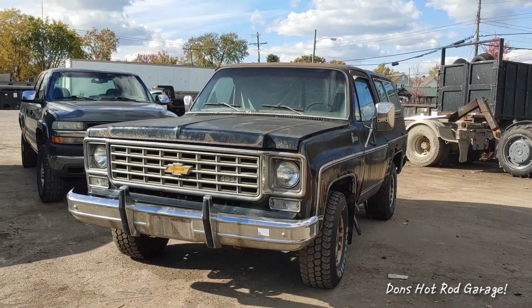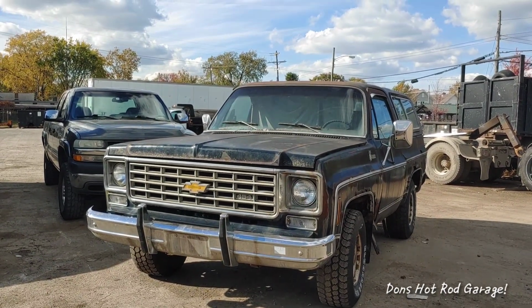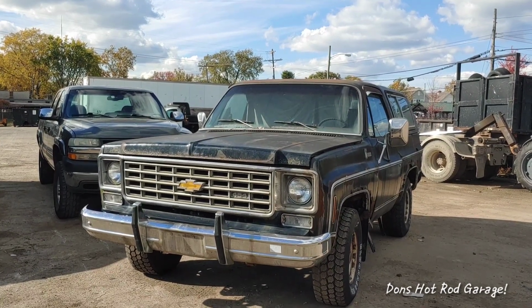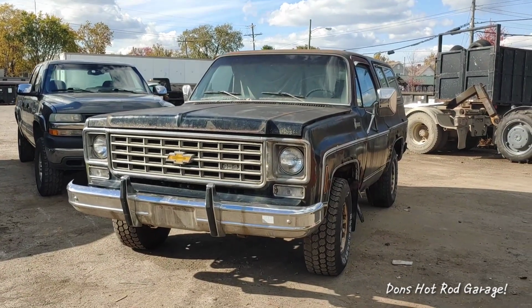But it's a shame. My dad had one of these when I was younger, and I took it all kinds of places it should not have been. Baseball fields, baseball diamonds behind my high school. Jump stuff with it. A lot of stuff I shouldn't have done, but I've always liked these K5 Blazers.